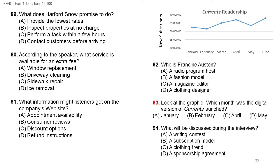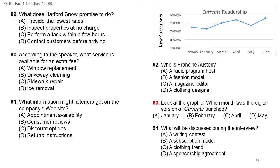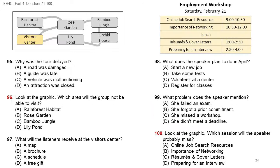Number 92. Who is Francine Austin? Number 93. Look at the graphic. Which month was the digital version of Currents launched? Number 94. What will be discussed during the interview? Questions 95 through 97 refer to the following talk and map.